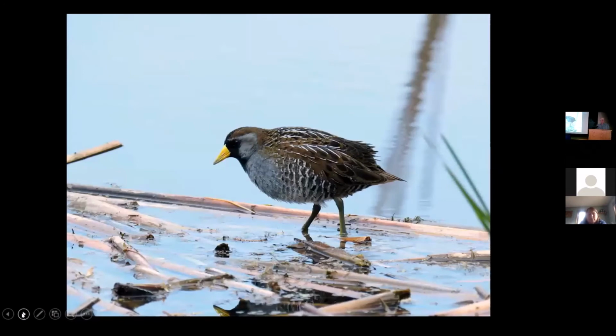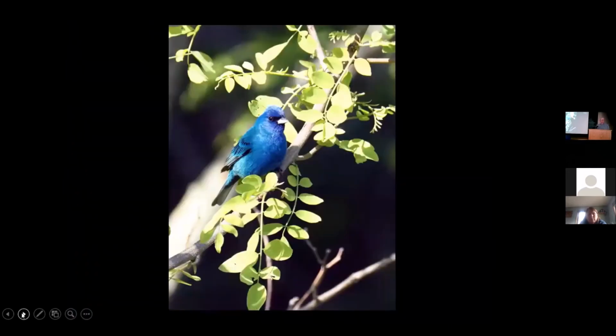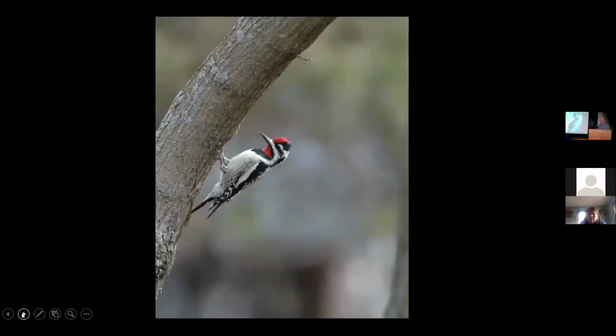Sora. There's another Sora. He's got a little bug in his beak. Swamp sparrow. Indigo bunting. Scarlet tanager. Barred owl. It's not unusual to see those in the daytime. Belly sapsucker.